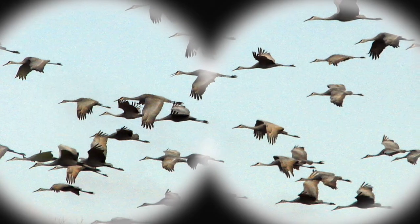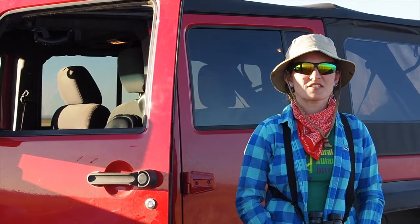Look at all those Sandhill Cranes! Sandhill Cranes are one of our oldest living bird species. They evolved about 2.5 million years ago. There are fossils that are potentially ancestors of Sandhill Cranes, but could be modern Sandhill Cranes. There's a lot of debate among archaeologists about this, but there are fossils that may be Sandhill Cranes that are older than 2.5 million years. So cranes have been with us for a really long time.